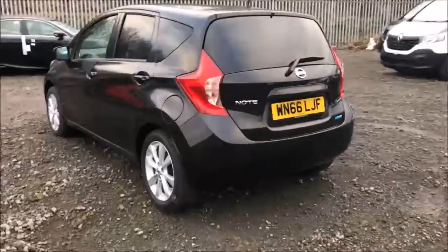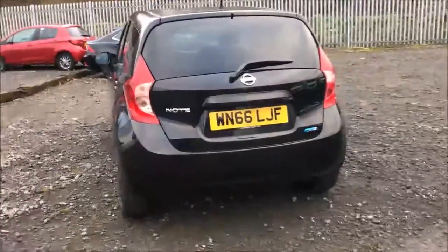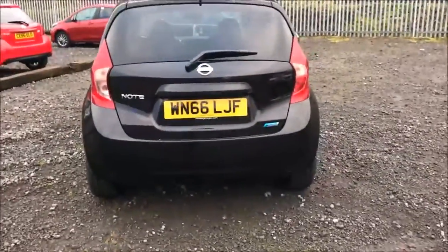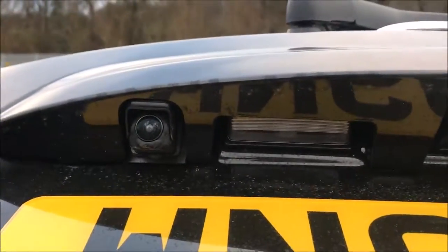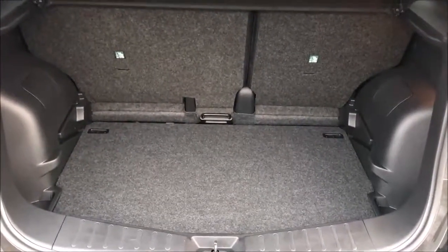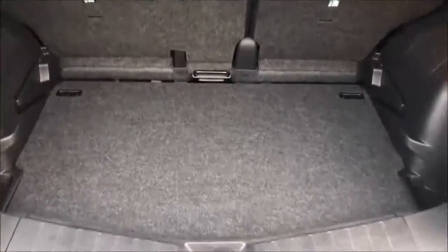Approaching the rear, you'll notice this model is fitted with privacy glass. This not only helps keep the cabin cooler on those warmer days, but also improves the overall styling of the car. Opening up the tailgate, you'll notice this model is fitted with a colour reversing camera. Opening this up all the way, you'll see the large amount of storage space this car has to offer, along with the 60-40 split fold sliding rear bench and the adjustable floor level, allowing for further storage underneath.